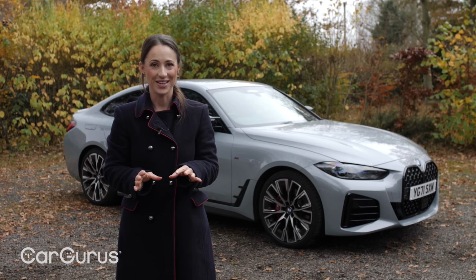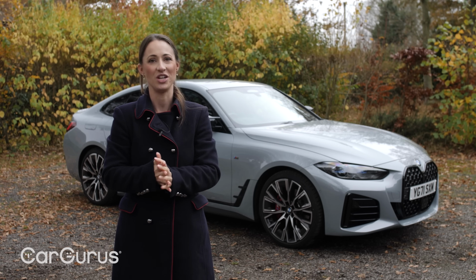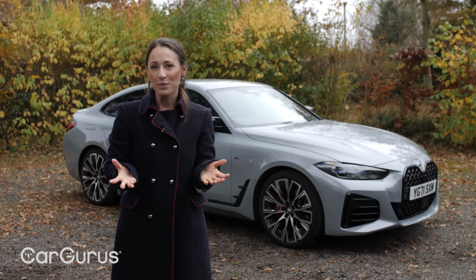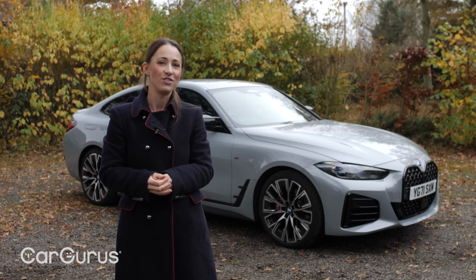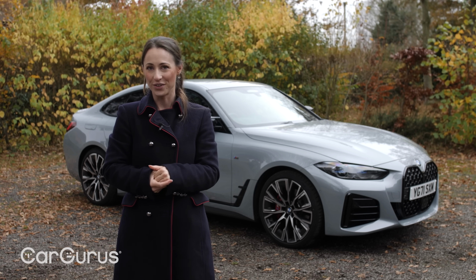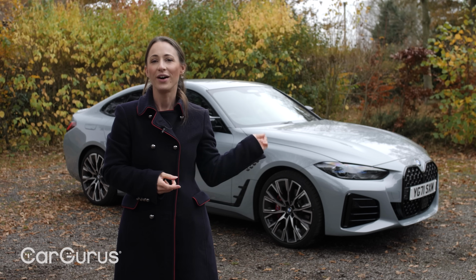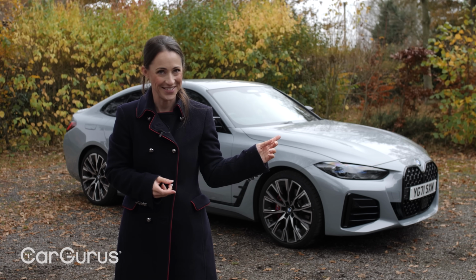But what if you can't quite stretch to the top spec model? Well, the good news is what makes the M440i so excellent also applies to cheaper models in the range. Yes, you will miss out on that engine. However, if you want a sleek, well-built coupe that's also practical and great fun on country roads, then there are few better cars out there, providing you can handle the front-end styling, that is.